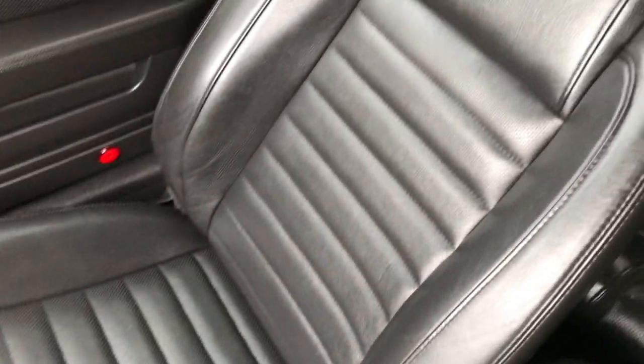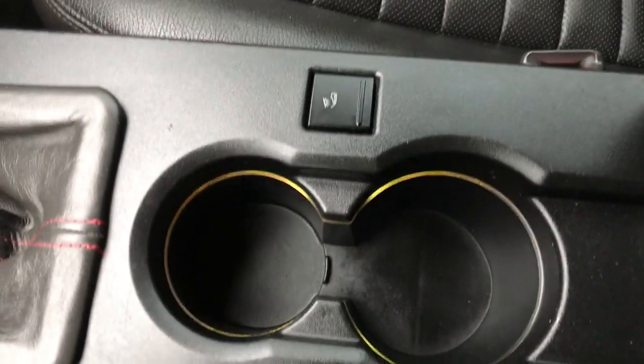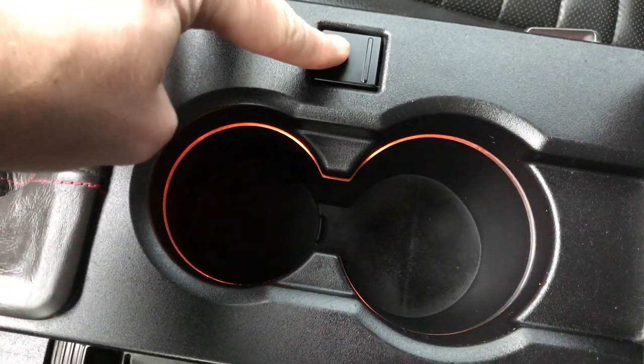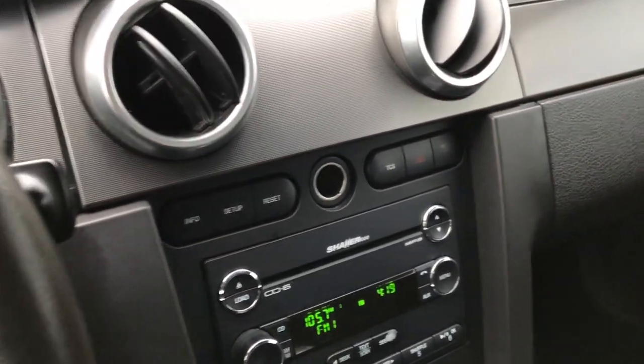Passenger seat is very, very clean. No rips or tears on that. And this mirror does have a compass in it. You also get the ambient lighting, which is pretty neat. You can change the color of the floor, cup holders, and then the back has color change as well.